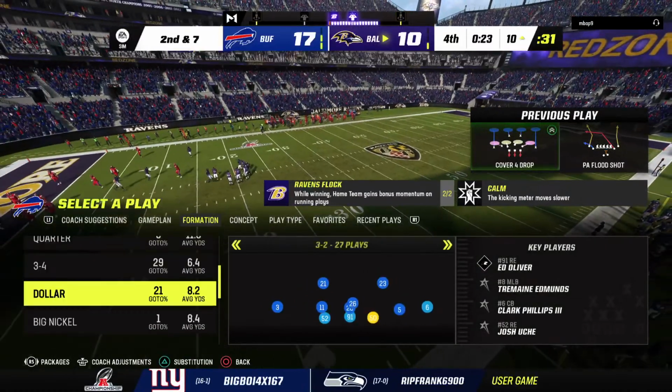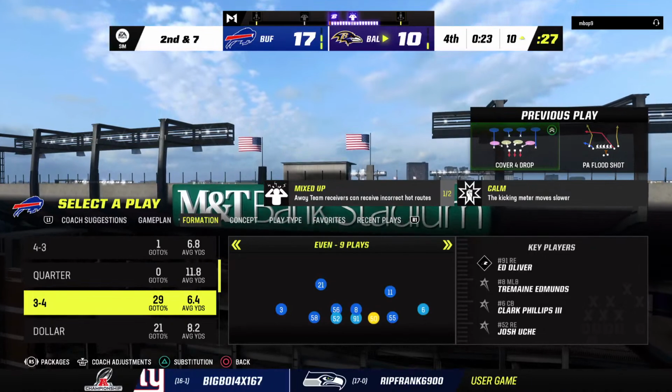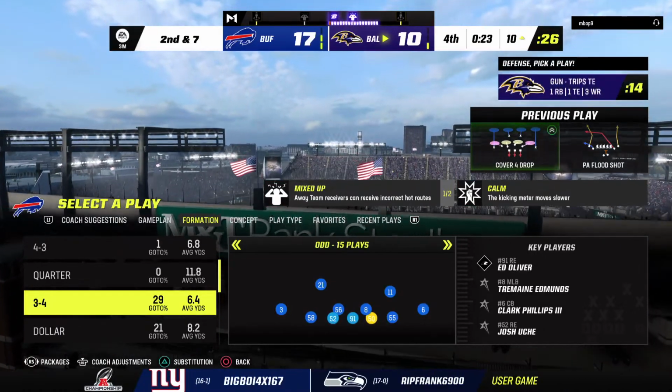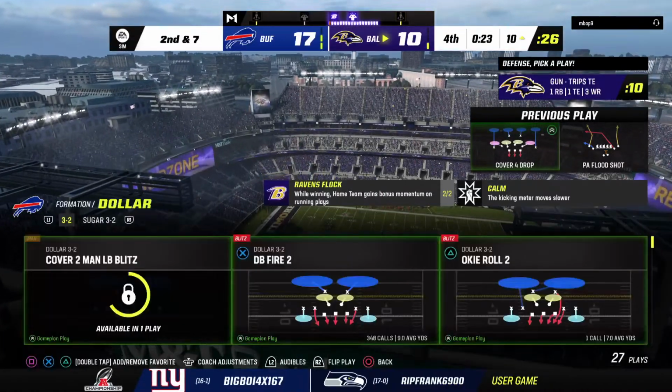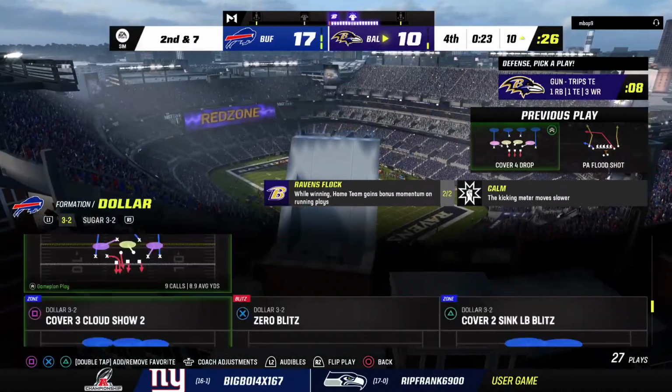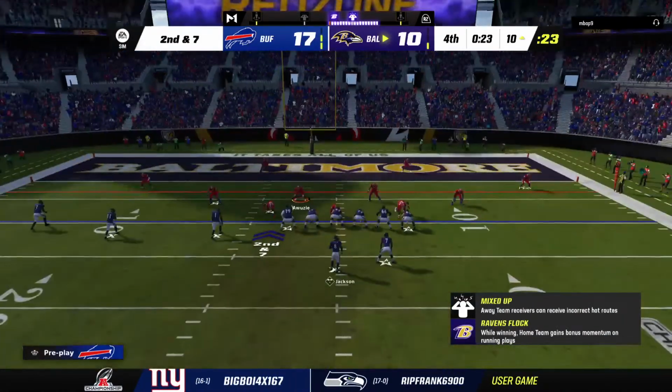And it's 2nd down. It didn't check off every box, but the most important one. Got the clock stopped, getting out of bounds. They may be a little short of the first down, but I thought that was the key. Seven yards left for 2nd down. Ball at the 10.